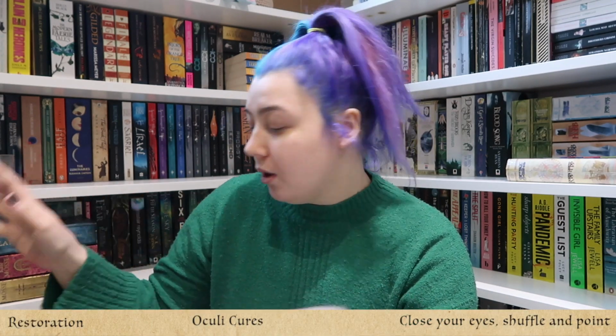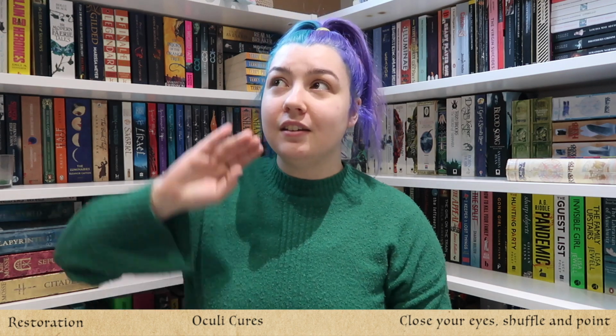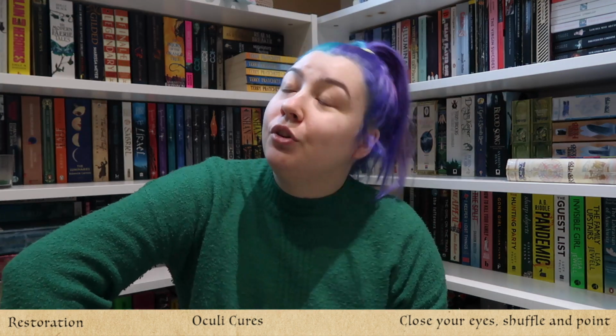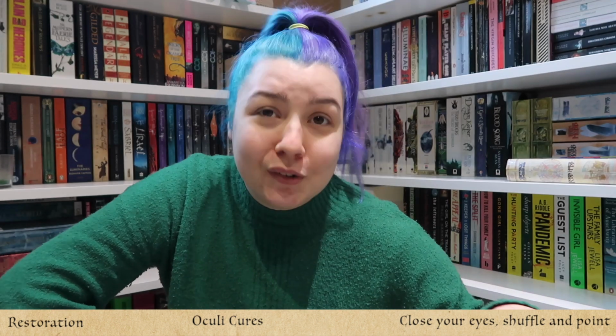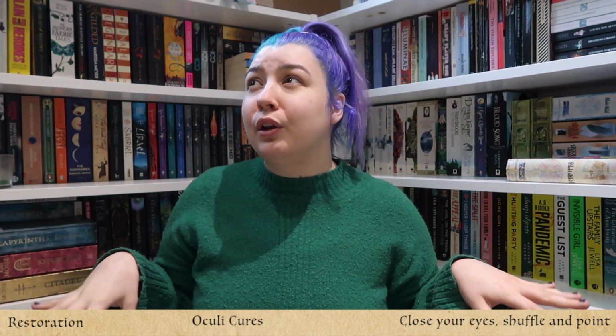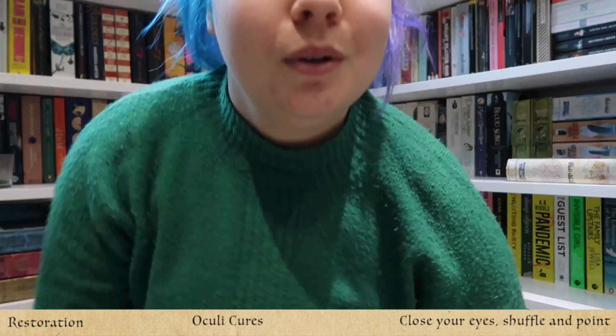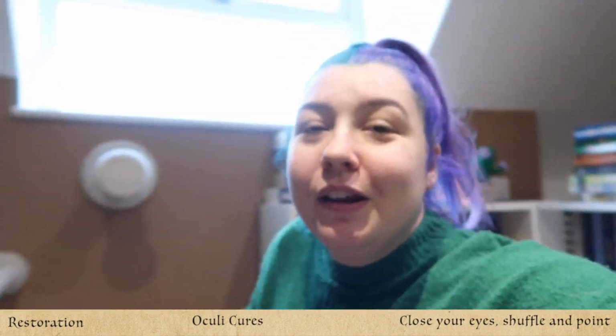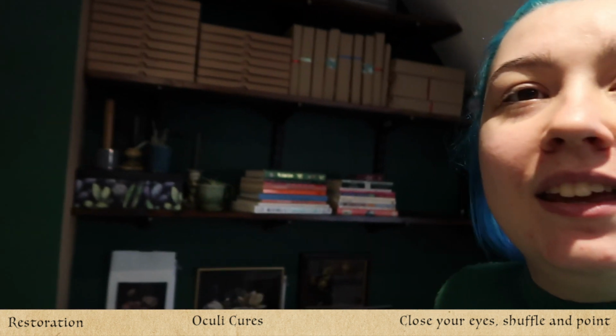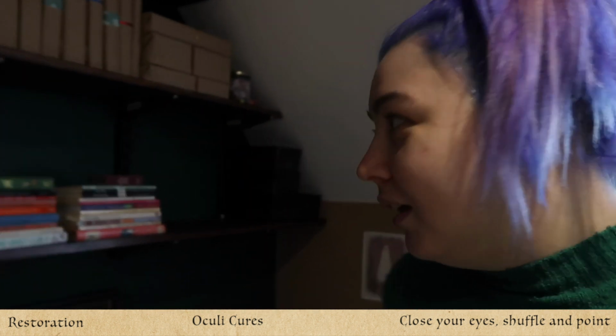The other prompt I need to fulfill is for restoration, and that says close eyes, shuffle and point. So what I'm going to do for this, up above my desk I've got books that I've picked out that I would like to get to within April. They haven't made it onto the official TBR, but I would still really like to get to them, so I've put them over there. So what I'm going to do, I'm going to pick you up. Oh, there we go. We're going to go over to the desk. These are the two piles of the books.